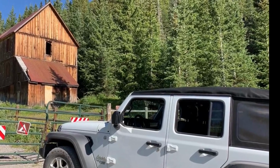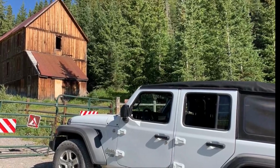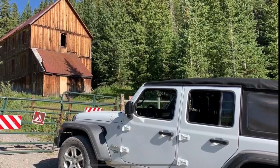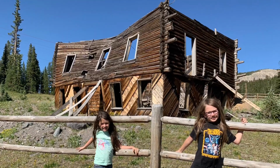This video is going to walk you through the drive to Alta Lakes. This is just outside of Telluride. It's a great, easy green trail to do with a stock 4x4 vehicle.